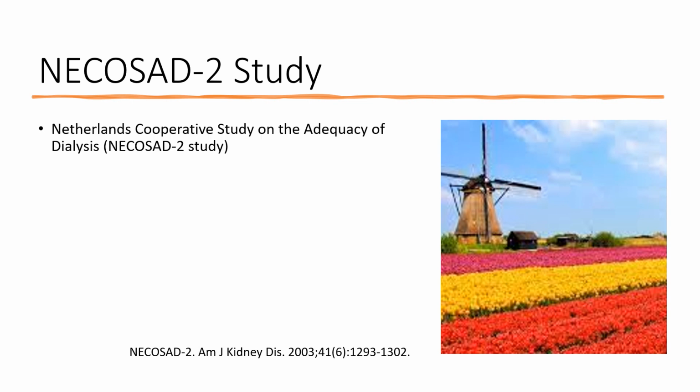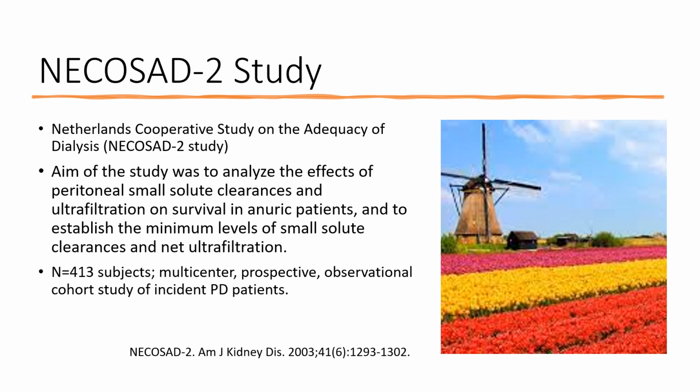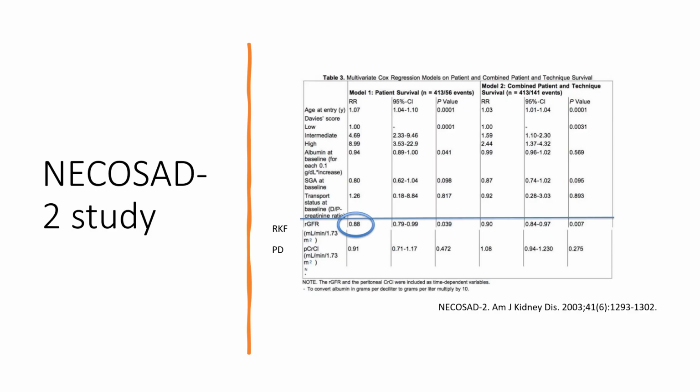Similar results were seen in the Netherlands Cooperative Study on the Adequacy of Dialysis. This was a multi-center prospective observational cohort study of incident peritoneal dialysis patients. Their purpose was to look at the effect of peritoneal small solute clearance and ultrafiltration on survival in anuric patients, to establish the minimum levels of small solute clearance, and also compare the impact of various factors on survival, including residual renal function. The study reported a 12% reduction in overall mortality among those who still produced urine compared to those who were anuric, so similar to the ADEMEX study.